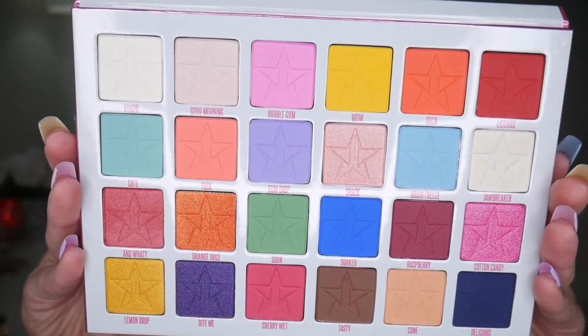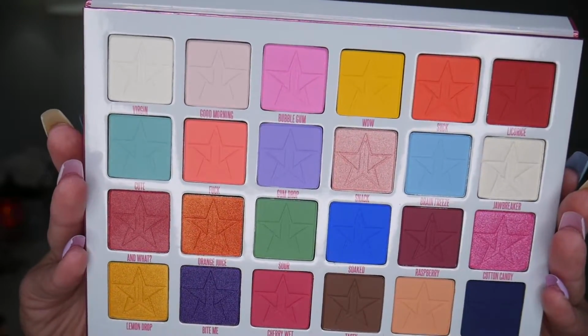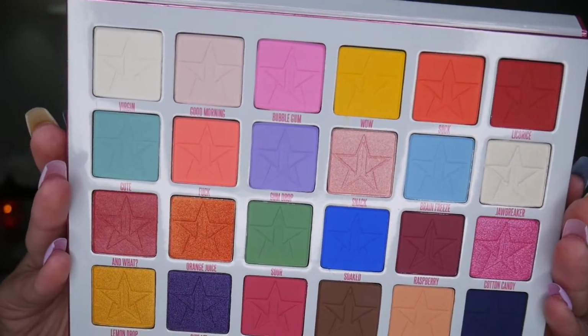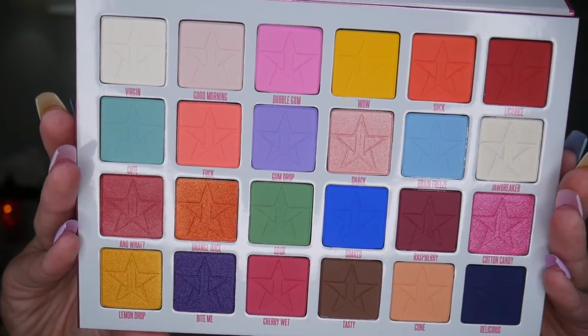Ooh, that's a big mirror, okay? That mirror is nice. These are gorgeous shades and I'm so excited because it's pinks, purples, blues, greens, yellows, all of it, and this looks like a dream. So yeah, let's just get right into this video.